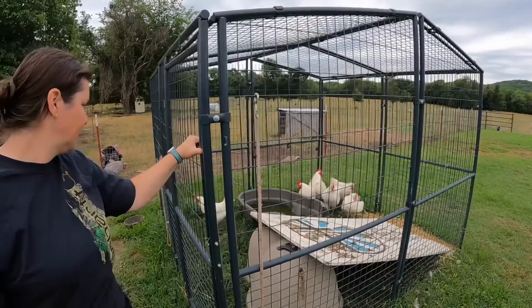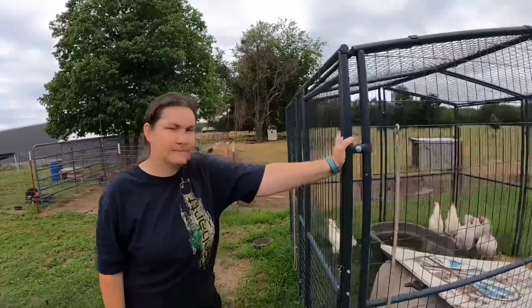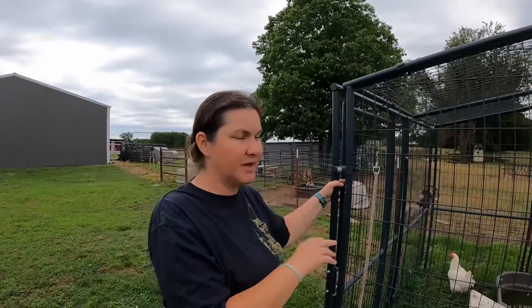Yeah, you can definitely tell a difference between them being a dual purpose breed and the breeds that we raise that are just egg layers. Because these are young. The hen is not laying eggs yet, and they're already bigger than our mature rooster.